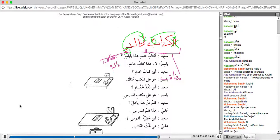So the reason why kitabu has got one dhamma, even though there's no alif and lam, as you can see, we crossed out the alif and lam. It's got no alif and lam, yet it only has one dhamma. I told you before, if there's a word that has no alif and lam, it should have two dhammas. So why in this case does it only have one dhamma? You answer, لِأَنَّهُ مُضَافٌ. Because it is mudaf. Mudaf is a state, or the status of that word.